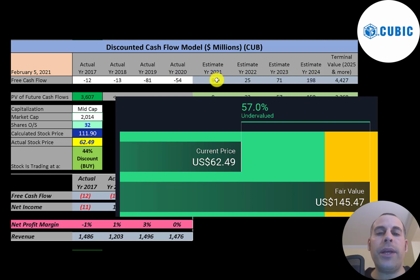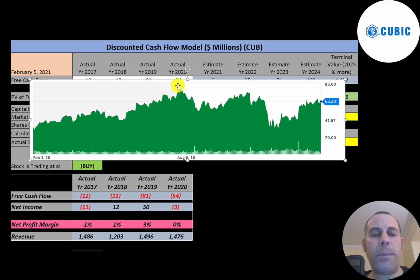Of course, no one can really predict the future, but if their cash flows are higher than what I'm predicting, then the stock price will be even higher than what I'm projecting. But if it's lower, then the stock price may come out lower. The stock seems to go up and down. It was driven up all the way past $70, then it came back down, back up, all the way back down, and it looks like it's coming back up again.